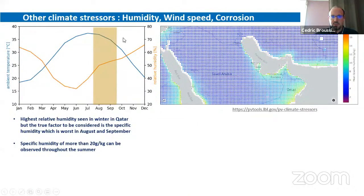Continuing with the other climate stresses, we briefly touched on humidity. I think it's important to mention that the same chart, again from the same team, when you look at the humidity, shows that Qatar is a bit more green than the rest of the Arabian Peninsula. But what we have to keep in mind is that in August and September, even though the relative humidity on average is in the 55% range, the temperature is very high. And that means that the specific humidity, the amount of water you have per kilo or per cubic meter of air, is especially high as well. And that is not dry air, I would say. It's very humid, and it also carries some corrosion from the sea, because there's a lot of evaporation and some chlorine which is brought along.